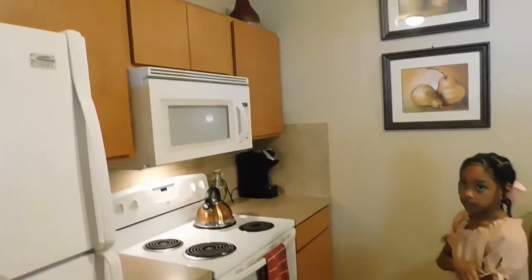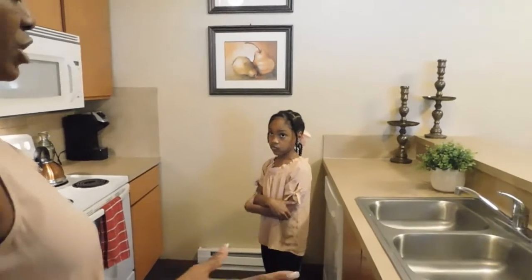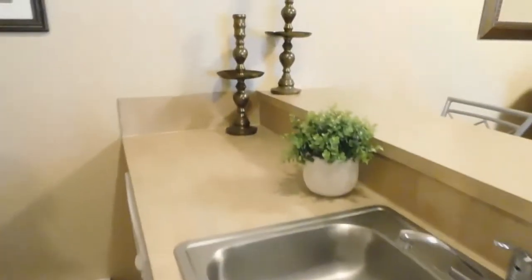She's like me. The kitchen has to be very clean, very minimal. And that's what she has. She keeps it very clean and very minimal. And I love it, besides the carpet here. And then we have the sink.